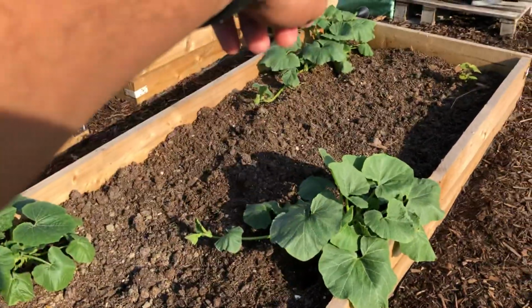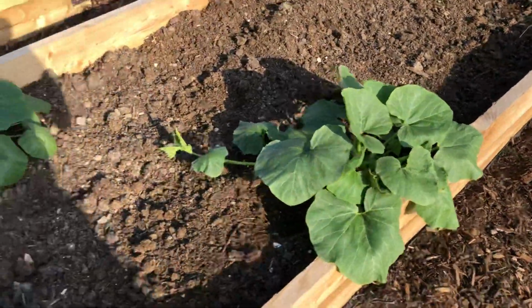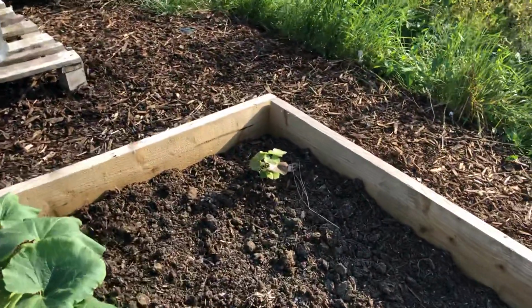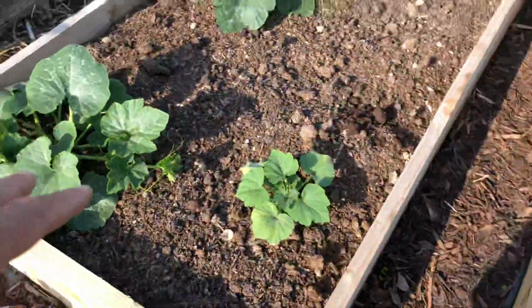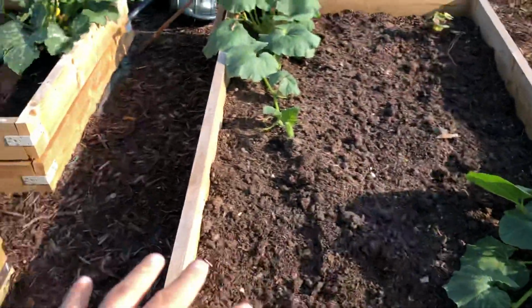Over here, we've got some uchiri, some spaghetti squash, and I think a butternut squash. They're all starting to run now, which is good. Over there, I've got a little sweet potato that my friend Tom Dixon gave me. Over here, some more squashes. All of the potatoes are coming out now of these three beds.